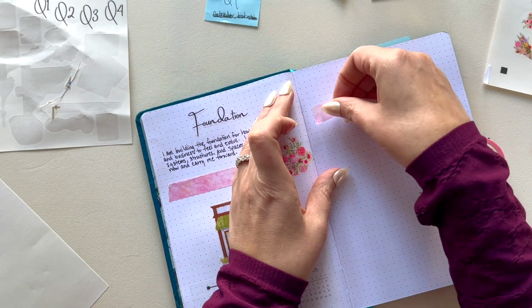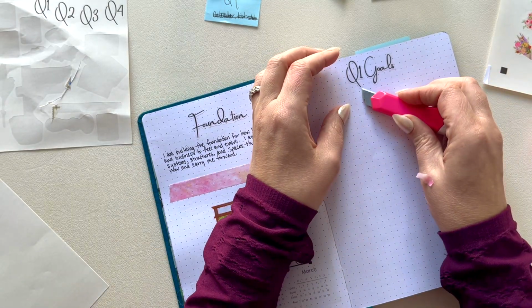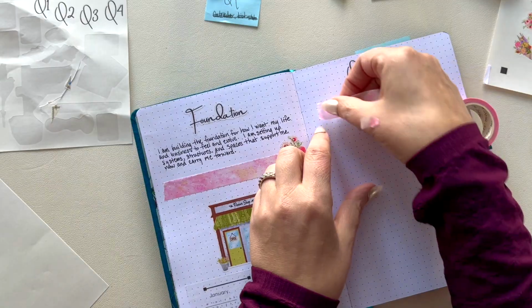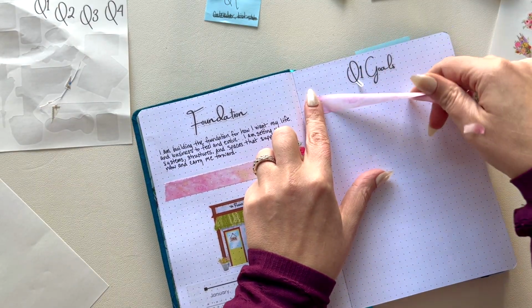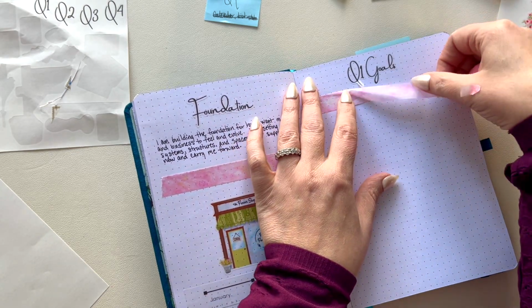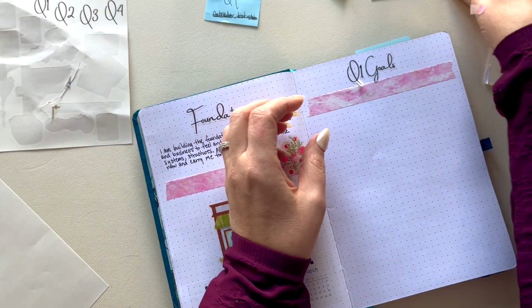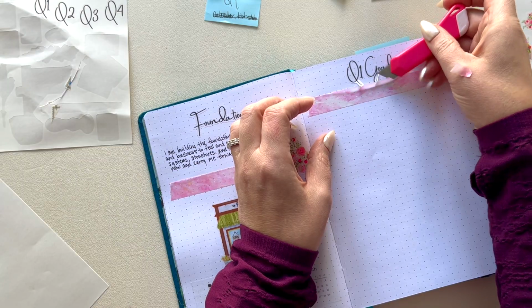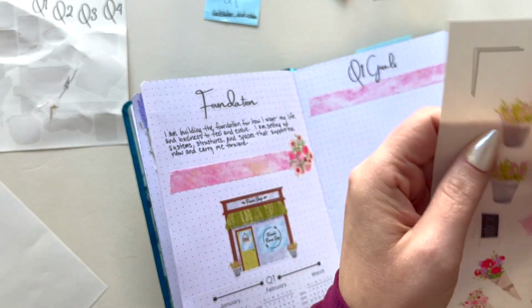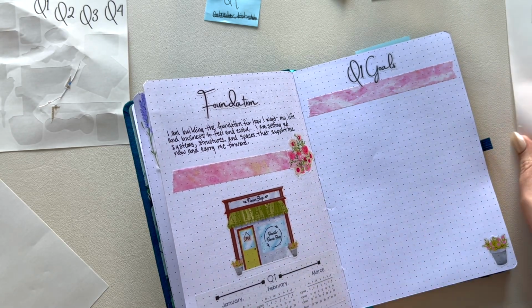Oh, I'm gonna have to take that down a little bit because, well, I could lift, sorry. I'm gonna lift this Q line up a little bit so that I can put the tape underneath it. Okay. I need to lift the G as well. And of course, we need a little bit of decoration. So some little potted plants down here at the bottom.